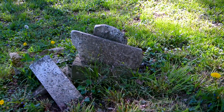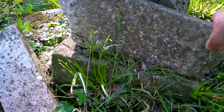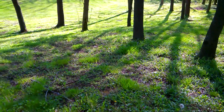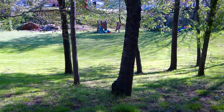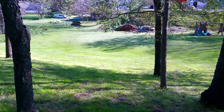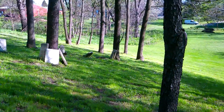It's so unfortunate. I just want to make note from this vantage point right here. Kids playing can have a good view of the cemetery while they're out for a sunny day. Alright, let's head over here.